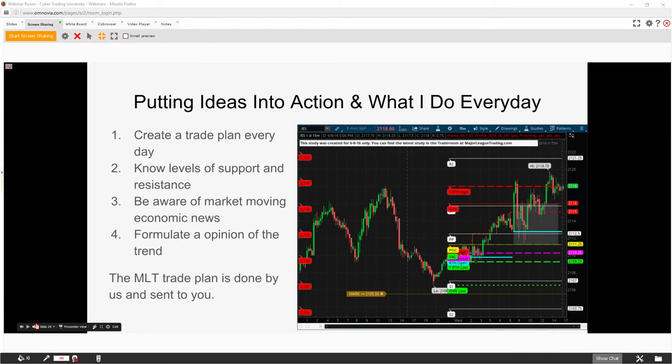Being aware of market moving economic news. Now, I don't trade off news, but I do know that it's important to know when the news is coming out, because the news will provide liquidity to the market, which will move the market in the direction most likely of the general trend. And you also just need to be aware of things like that happening. So when the market drops $120 or 120 points and you didn't know that Brexit happened, you should have some stops in. Formulated opinion of trend.